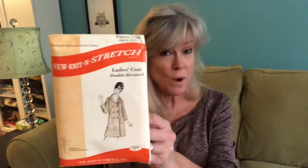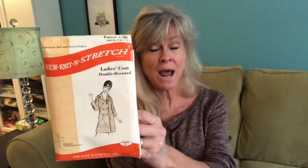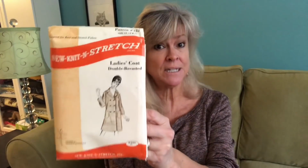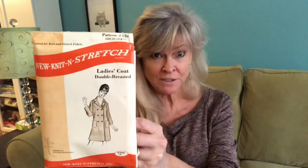Now I saved the best for last because this one kind of blew my cork out of the water. It is called Sew, Knit, and Stretch. Now this was what Kwik Sew was called. The company was called Sew, Knit, and Stretch when Kirsten Martensen launched her fairly revolutionary sewing pattern company in 1967. Why was it revolutionary? Because she brought factory techniques to home sewers.